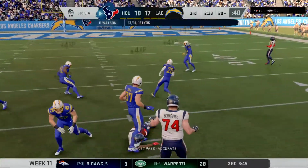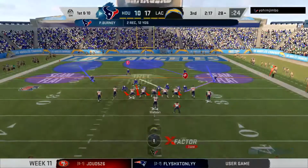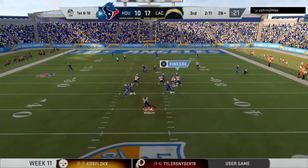Firing quickly here, and that's complete. And he's got the first as they'll bring him down at the 28-yard line. That'll be enough to keep the drive moving forward. Another first down on the pickup of 5 yards.